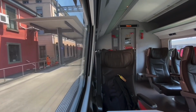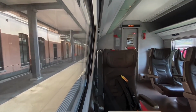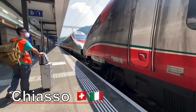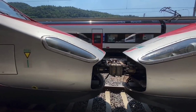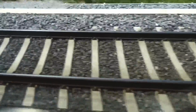Here I changed units as I mentioned in the video earlier, and yes, it was quite a lot busier in the set that was going all the way through to Milan. So there you have it, 3 hours and 37 minutes between Zurich and Milan.